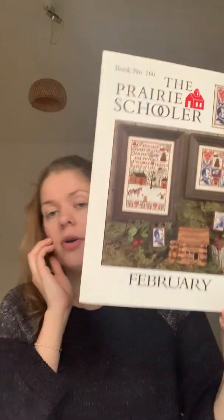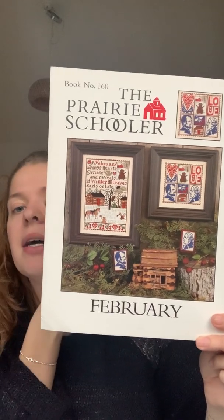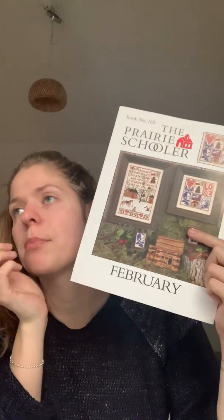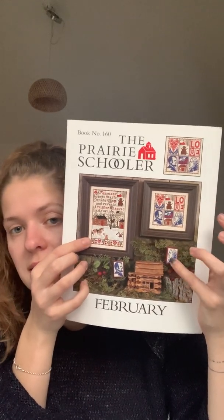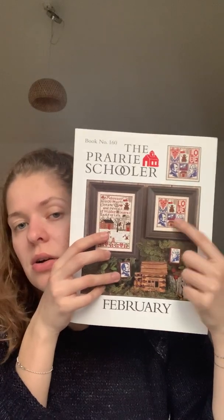Then we come to another new start. And this one is actually not going to be a new start much longer, because it's going to be a finish. And I'm talking about the Prairie Schooler February, and I am working on the small one. This is what I meant. Like the Prairie Schooler often do a small one and a big one, or a big one and 2 small ones. Like these you could also do individually. I won't, because they're already in here.